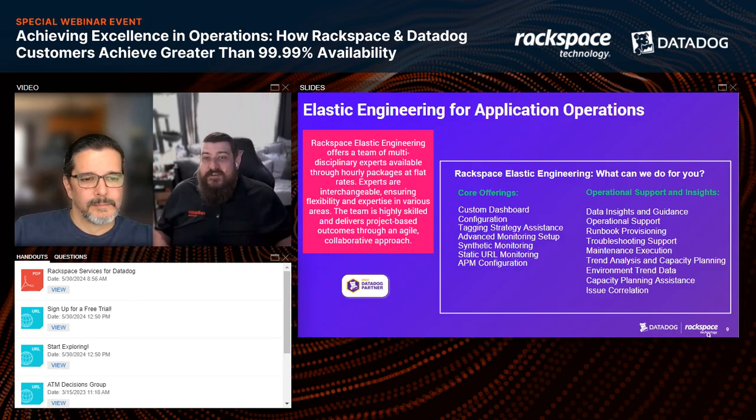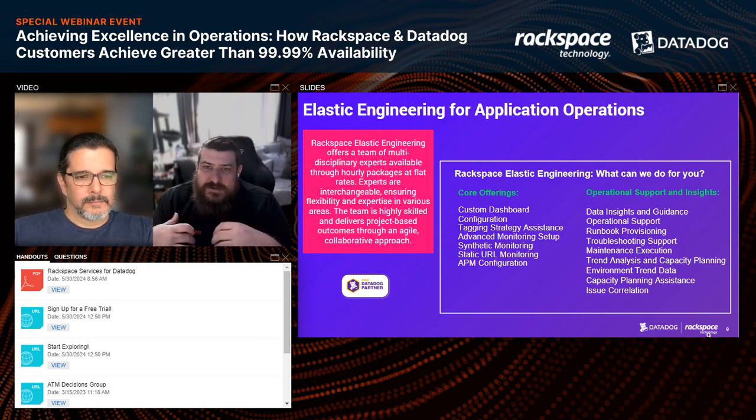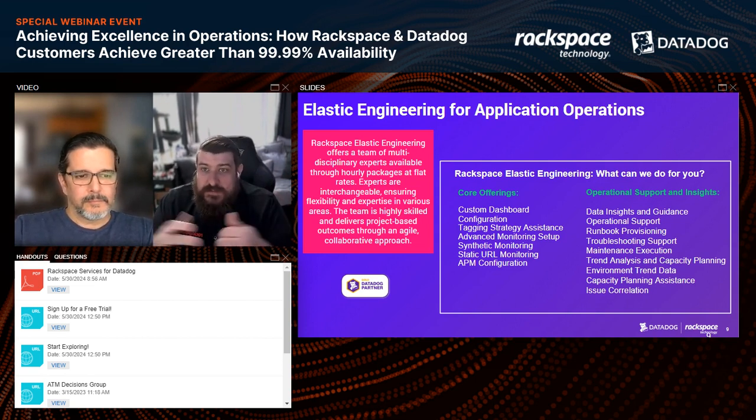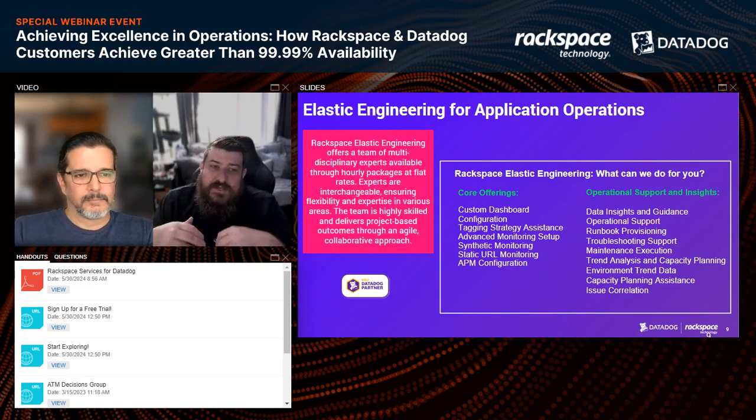So now I'm going to talk to you about something that I've been working on for a little bit. We took all the things that Datadog and George just talked about, and we've really been working on getting people that are familiar with it. And we have a concept at Rackspace called Elastic Engineering. What it is, is where we help embed engineers with you, right? So you can have an entire pod of engineers that are dedicated to you. You can use them partially based on hours, whatever you'd like. We have a group of experts that can help you with things like dashboard configuration. We can help with your tagging strategy, your advanced monitoring configuration, synthetics, and APMs.